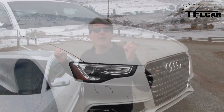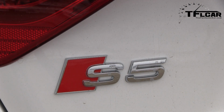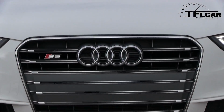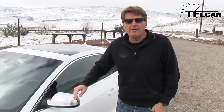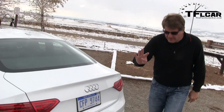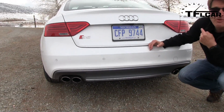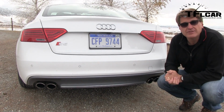To me, this is one of the most sexy, most manly, most beautiful cars you can buy today. But the difference between the A5 and the S5 is rather subtle. Obviously, you can tell by this chromish rearview mirror, but the biggest difference is back here. Besides the badges, the S5 has not 2, but 4 massive exhausts to let you know that there's more under the hood than just a regular 2-liter Audi engine.